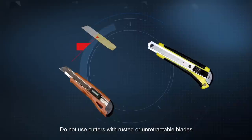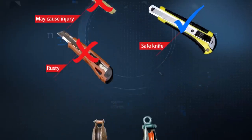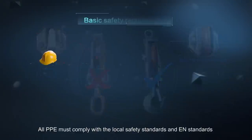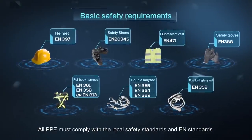Do not use cutters with rusted or unretractable blades. Do not use rusty or damaged pulleys. All PPE must comply with the local safety standards and EN standard.